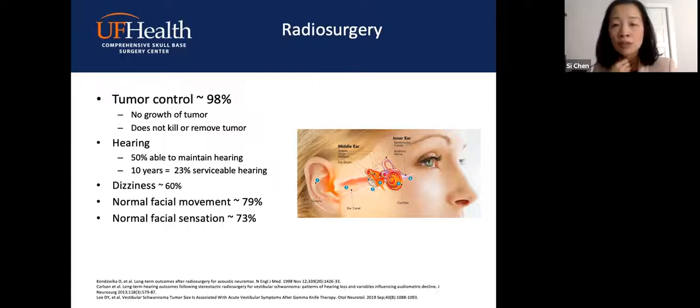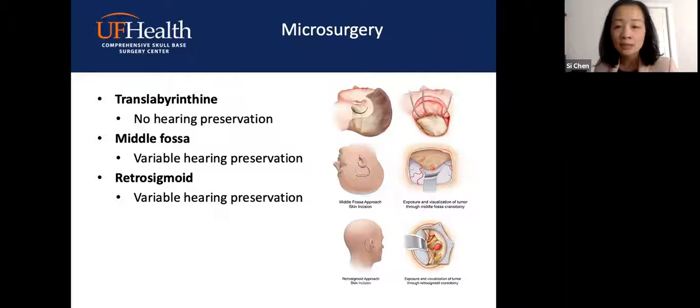With radiosurgery, some patients may notice a little twitching, what we call synkinesis, a little twitching with your face, or abnormal facial sensation, which involves a completely different nerve. A little bit of pain, numbness, or tingling may happen with the radiosurgery. Hopefully those are not very bothersome. And the last treatment option is microsurgery.